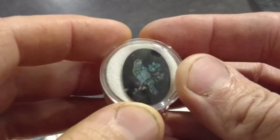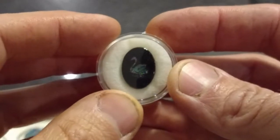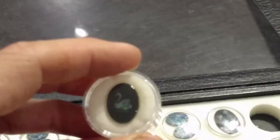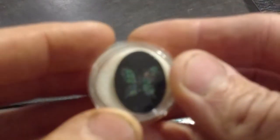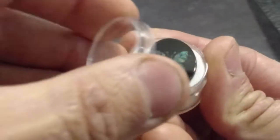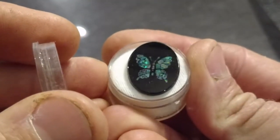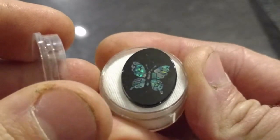Here's a bird of paradise among some flowers. A swan. This is a beautiful butterfly. And these stones all have really good color play. Also, all made with small mosaics of natural opal.